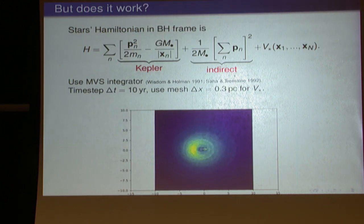Okay. So does it work? Kind of. So here's a simple N-body simulation I took. Here's the Hamiltonian for one of the stars in this system. You can split it into three parts, with respect to the black hole's frame: there's a Kepler part due to the black hole, there's an indirect term due to the fact that your frame of reference is moving, and then there's another bit due to the star-star interactions. Right. And last week, I wrote a quick multivariable symplectic integrator, essentially a solar system integrator, to try to integrate this system. Unfortunately, I chose a time step that was too small, and I chose a mesh spacing that was possibly a bit too coarse, so these haven't run for very long.